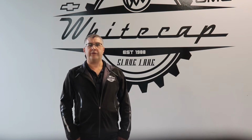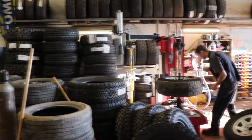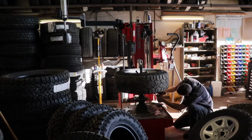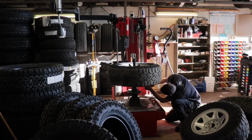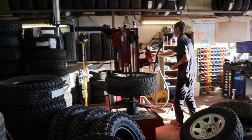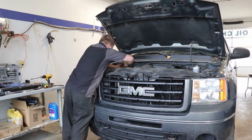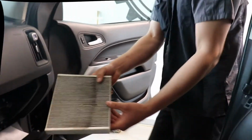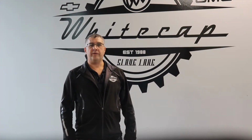There are many reasons why servicing your vehicle at Whitecap Chevrolet Buick GMC is the best choice, and here's a few of them. If you bought your vehicle from Whitecap, you can take advantage of our loyalty program, which includes free tire rotations, free tire switchovers when both sets are on rims, free tire storage, free multi-point vehicle health checkup, free fluid checks and top-ups with every service, free filter checks. All of this for as long as you own the vehicle.